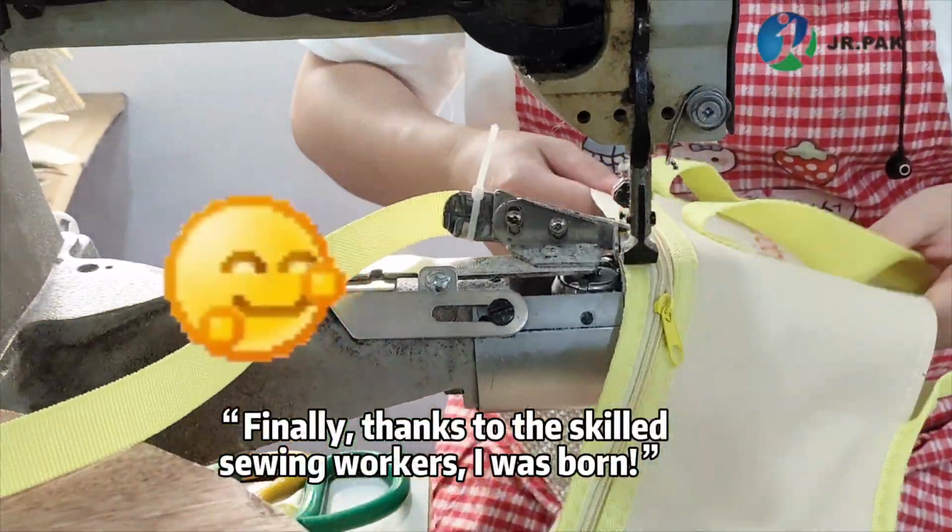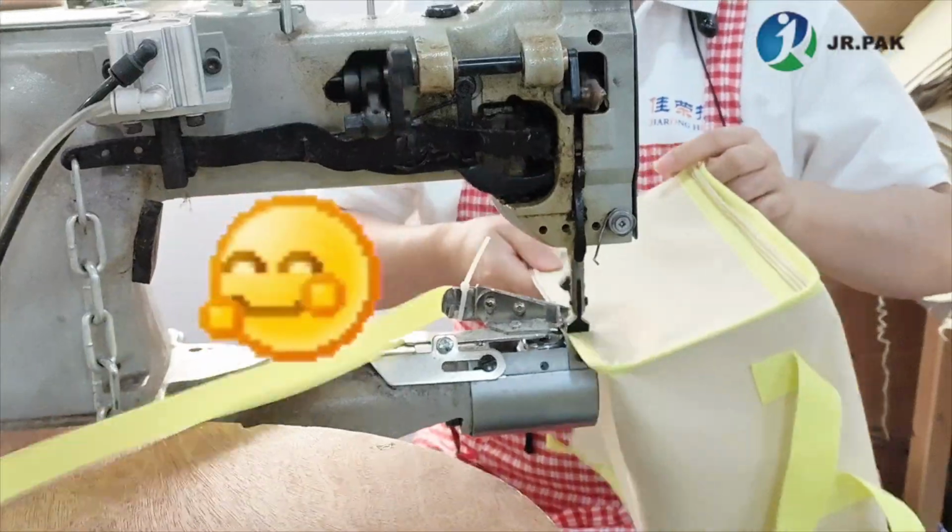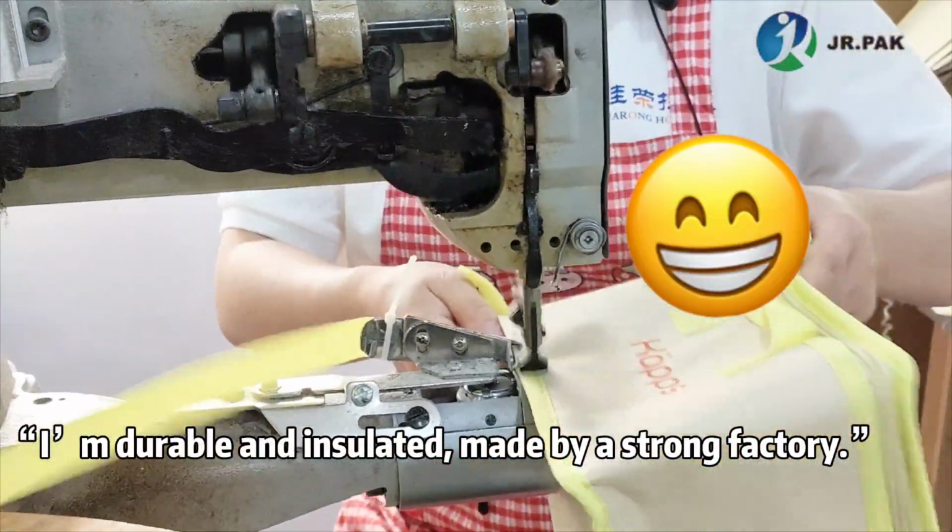Finally, thanks to the skilled sewing workers, I was born. I'm durable and insulated, made by a strong factory.